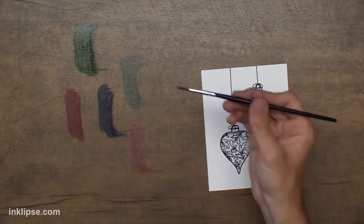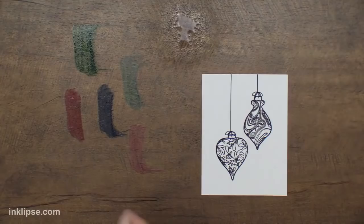I'll go in with my little paintbrush. I've started using this one now. I just love this paintbrush so much. It just gives you a nice fine point. And I find I can control my watercolor better without using a water brush.